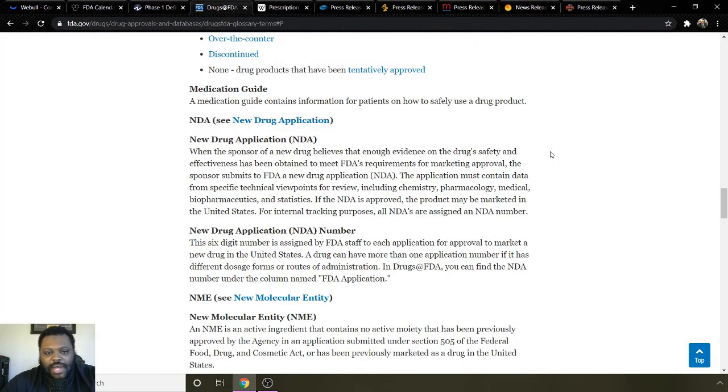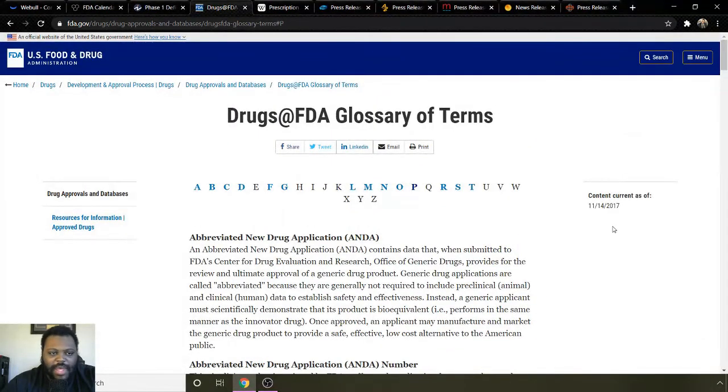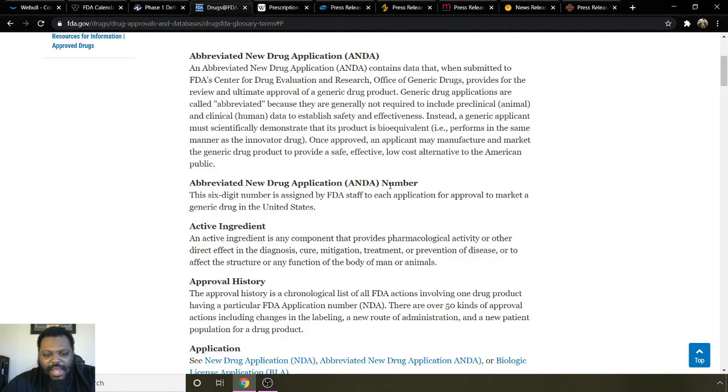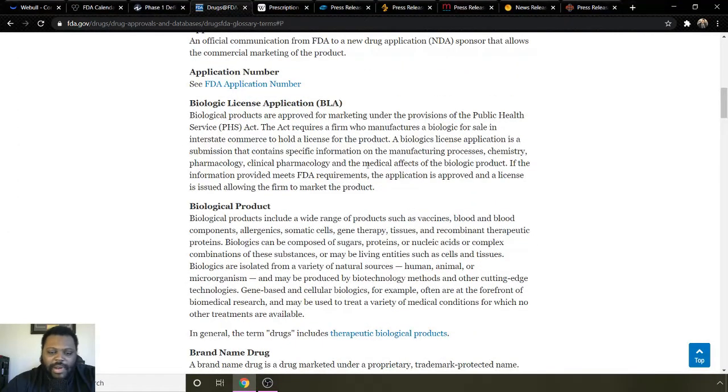Another good source that I would say is to go on here. This is the fda.gov/drug/drug-approval-and-database. So it's basically a glossary. It helps you to find what different things mean. So ANDA number explains what that is. BLA, which we just talked about earlier, but this is the official government website that explains what they are.